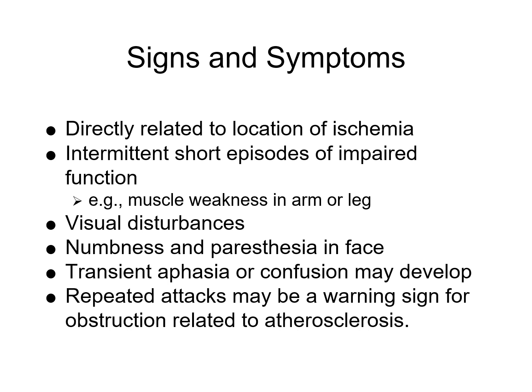The effects of TIAs would be directly related to the location of the ischemia. Manifestations of the TIA would be things like impaired function, muscle weakness in an arm or a leg, visual disturbances, or numbness and paresthesia in the face. Transient aphasia or confusion can develop during this TIA. Usually it only lasts a few minutes, rarely longer than 1 to 2 hours, and then the signs would disappear. Any repeated attacks, again, are warning of the development of obstruction related to the atherosclerosis itself.